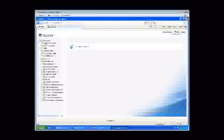So you can set up people directly within Sequence, but we also integrate directly into Active Directory. So if you're already using an AD server within your operation, we can hook into that and get all the usernames and so on out of there.